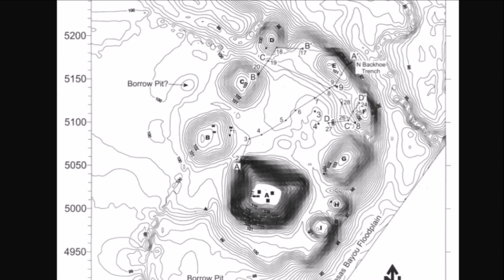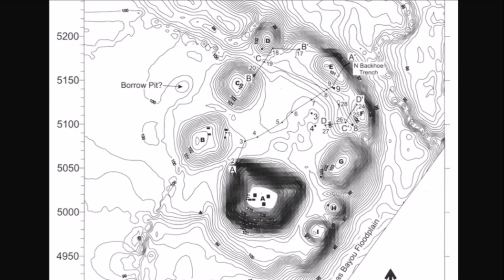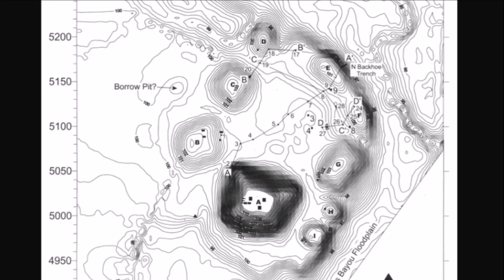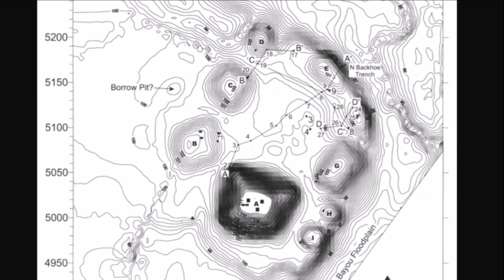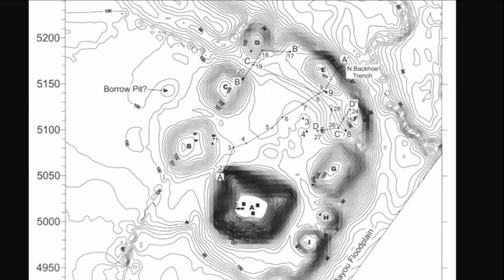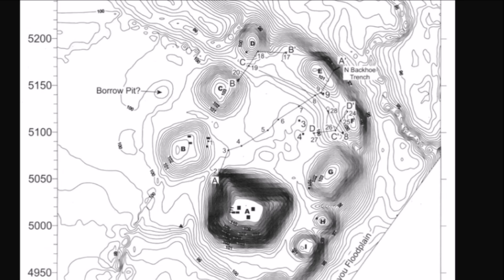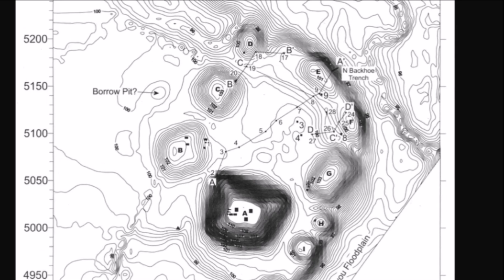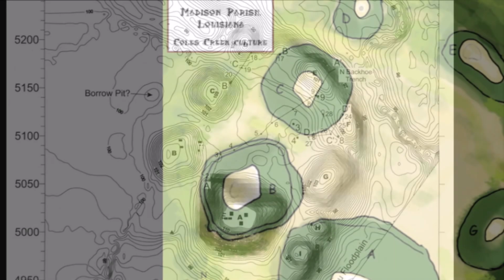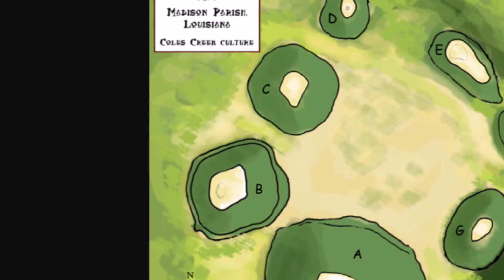How far back does this go? Does this go earlier than what they are stating here? It says testing of the site revealed Early Woodland period deposits from the Tchefuncte period around 2600 years ago, underlying the Coles Creek period, which started around 1300 years ago. So there definitely seems to be an earlier period of history here, and people have probably been here for a long, long time. It says the site was first noted by archaeologist Philip Phillips in 1954.